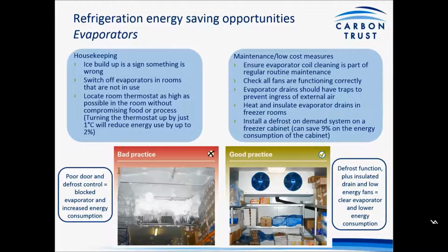Poor door and defrost control has resulted in a blocked evaporator and increased energy consumption. On the good practice example, you have a good defrost function plus insulated drain and low energy fans, which has resulted in a clear evaporator and lower energy consumption. So it's quite clear there which system would be operating more efficiently.